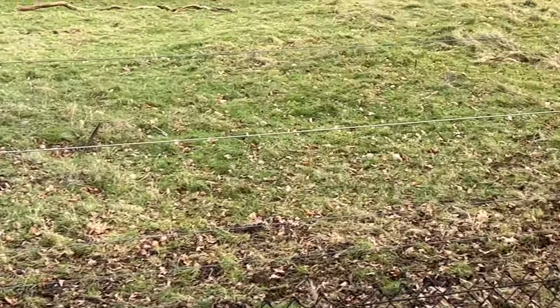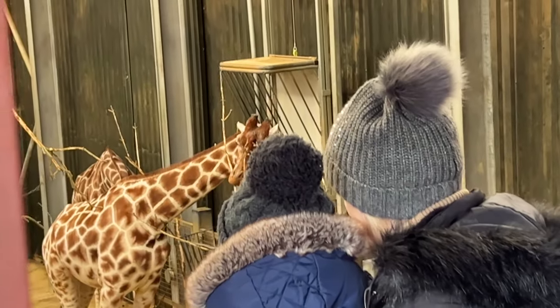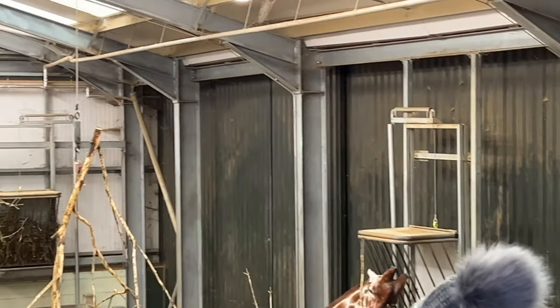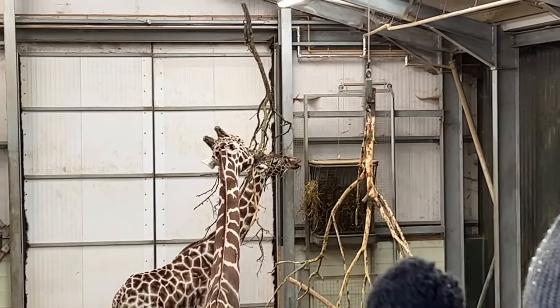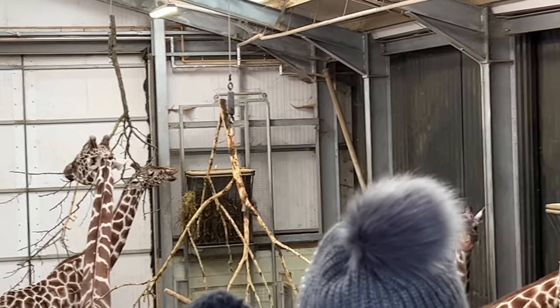Okay, let's head around to the giraffes. Just trying to get in to see the giraffes. They're just lurking there in the distance. Oh, look at that giraffe, nice. Loads of them. Yeah, chilling out. That's giraffes. Look at you. Cool.